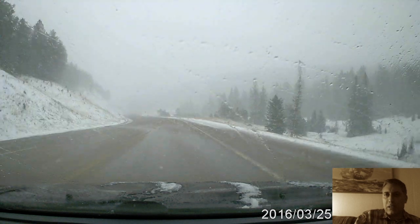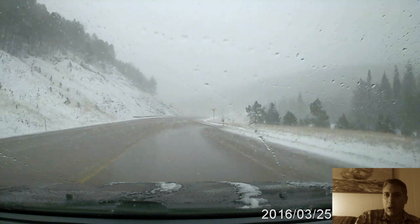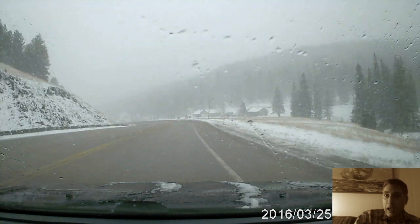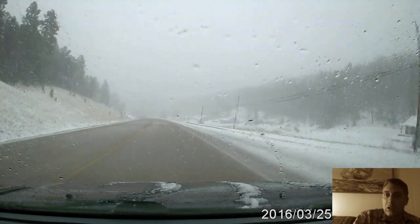I'm just looking at this, and you can see the visibility issue. We've got Black Hills all around here, and you can't see them. That's how bad it was getting. And that there, well, apparently was not the gas station.